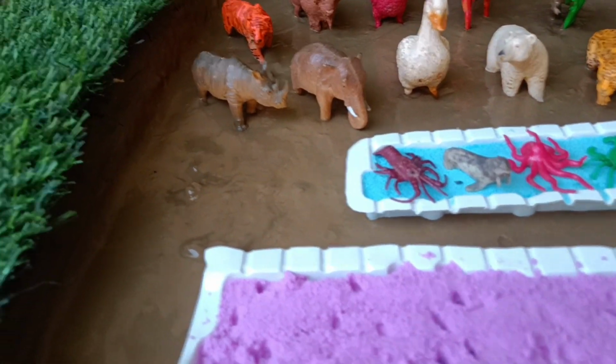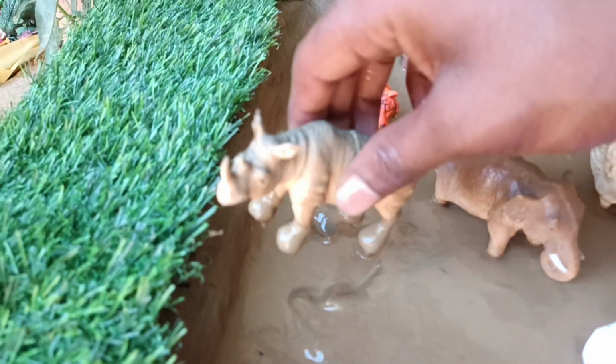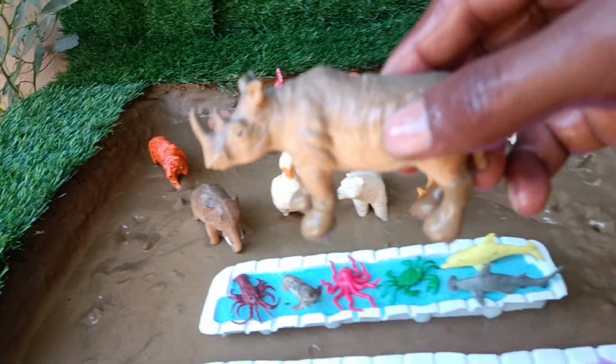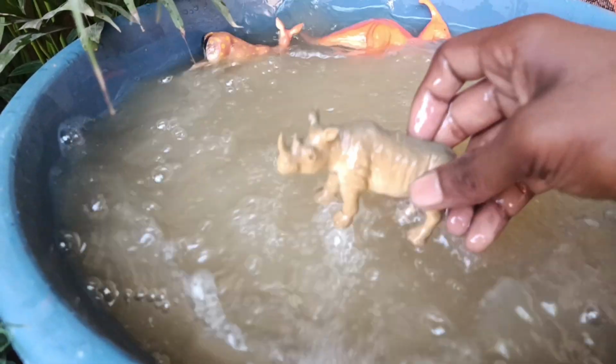The next animal you have is a rhinoceros. Let's clean that up. Rhinoceros horns contain the same material found in human hair and nails.